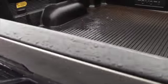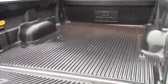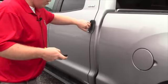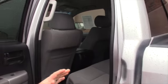Just to give you a quick perspective of that. And hey, look, it doesn't even have a hole in the back. It actually holds the water pretty well too. But that's nice, I already have that in there. This, as you know, is the SR5 package with TRD equipment, which includes the Bilstein shocks and all that other good stuff that comes along with it.